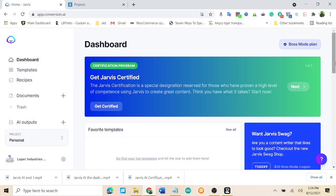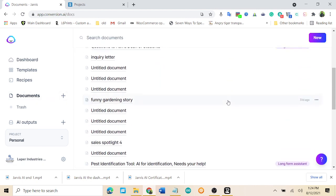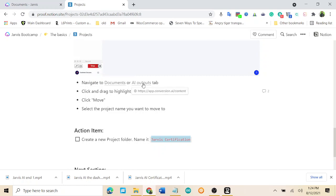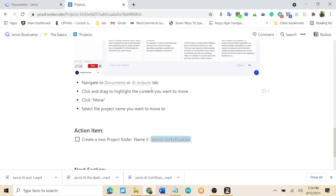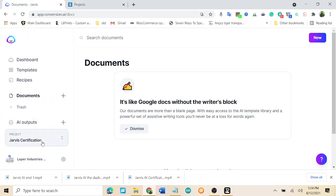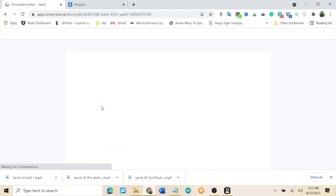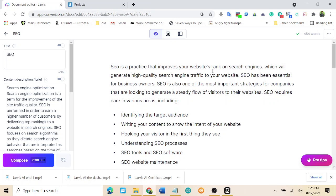Let's go over to personal. So let's go over here and look at documents. See all that. So let's look at Jarvis Certification. To move stuff, it says navigate to documents or AI outputs tab. Click and drag to highlight the content you want to move. Click move. So navigate to documents. Documents. There's nothing in this one. Let's go to personal. Let's click on documents. SEO. All right. Let's see. I'm going to make something simple look difficult, aren't I?